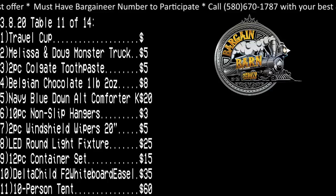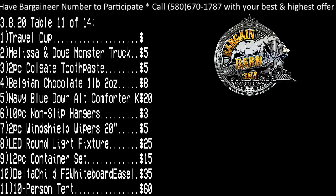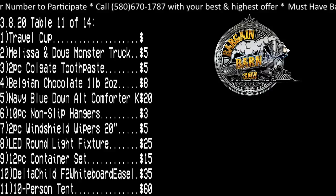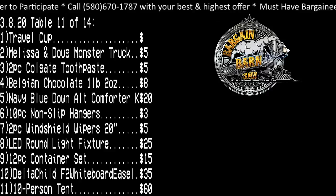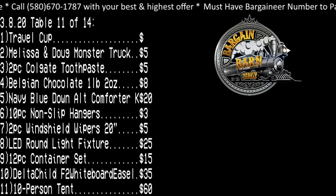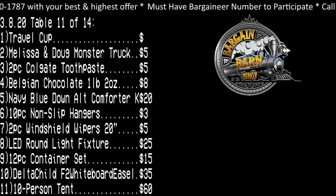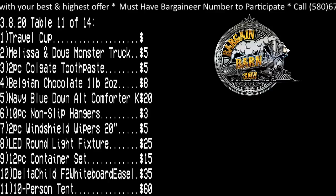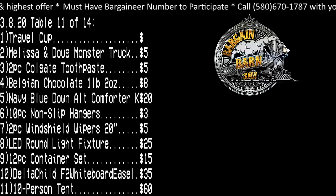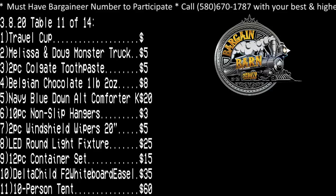$60 on the tent now, $35 on the little white board, $15 on the containers, $25 on the light fixture, $5 on the windshield wipers now, $3 on the hangers, $8 on the chocolates, $5 on the toothpaste, $5 on the monster truck. Jump in there, folks. Not going to be up here much longer. You've got maybe another 60 seconds to give us a call after that. We can't guarantee much of anything. We'll be ready to sell on the next table. And moving on. So if you're not the highest and best offer on one of these pieces of merchandise, you need to get there if you're wanting it.